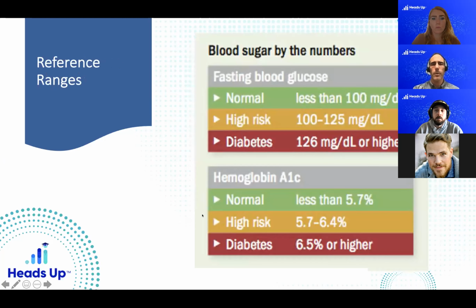So sorry, it's a little blurry, but just for billing purposes and for documentation purposes, you still have to go by the reference ranges that insurance companies and guidelines go by. So basically, fasting glucose less than 100 is considered normal. Some areas less than 90. High risk 100 to 125, and then diabetes 126 and above, and that's fasting. And then hemoglobin A1C, again, less than 5.7. You can see kind of the ranges.